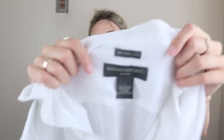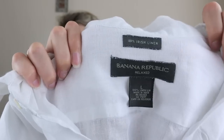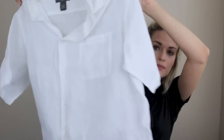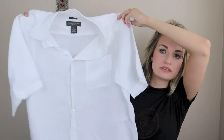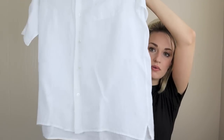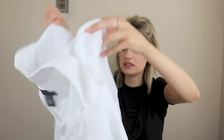We have one men's item, Banana Republic, size large, 100% linen, button down. I thought this would just be a great staple piece. I love listing in my men's closet. Pieces sell really well over there. So yeah, I think this will just be a great wardrobe staple.